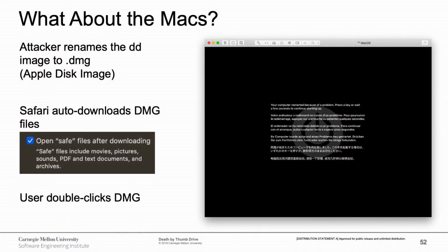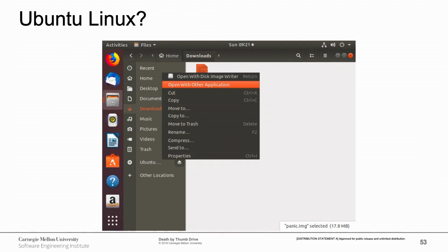Yeah, so we just crashed the whole operating system as the result of double-clicking a file that just ended up on my system. It shouldn't happen. It makes me feel uncomfortable about how computers work. How about Linux? Linux is a little bit different.